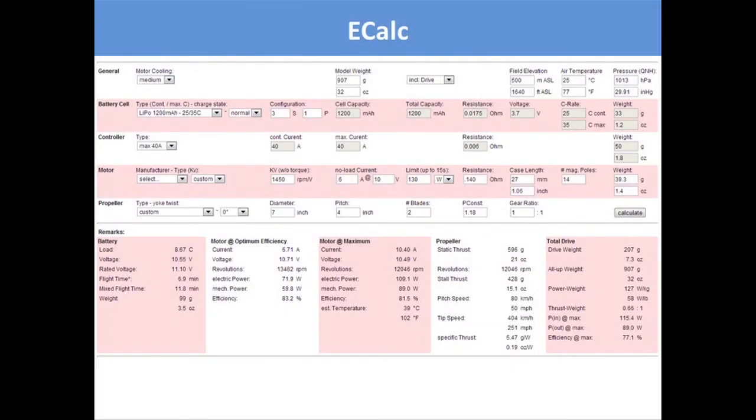Here you can see an example from a software we used called eCalc. eCalc allowed us to test for the specifications of various electronic equipment used inside of the plane. You can see we tested the battery, the motor, and the propeller, amongst other components.